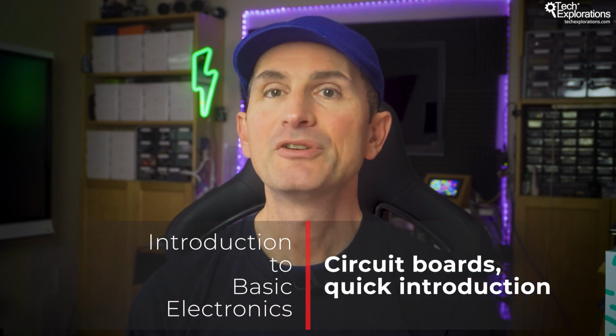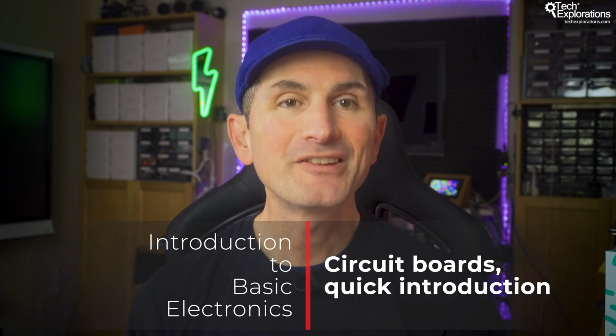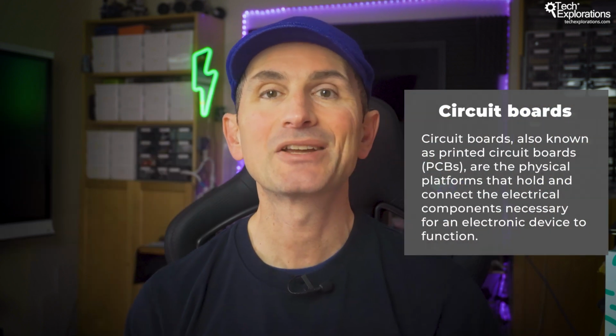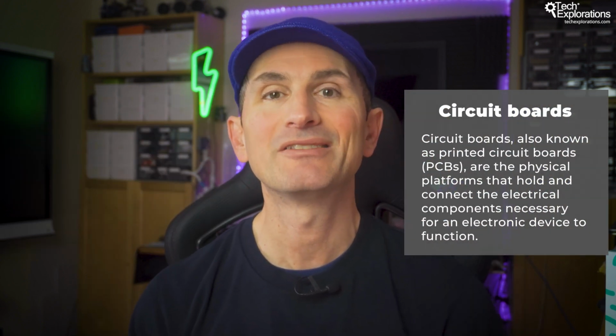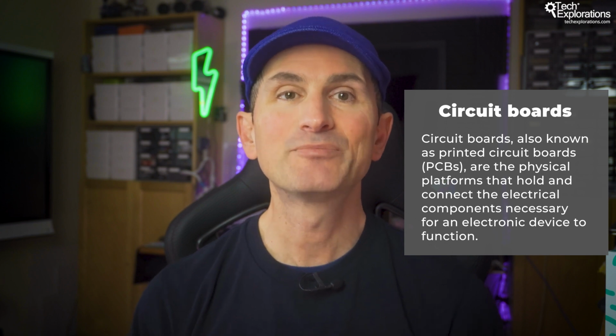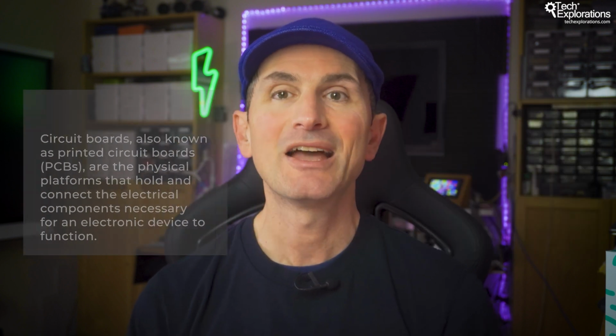Circuit boards, also known as printed circuit boards, PCBs, are the physical platforms that hold and connect the electrical components necessary for an electronic device to function. These boards are the backbone of most modern electronic devices and play a crucial role in their operation.